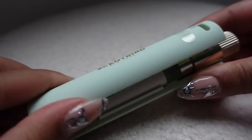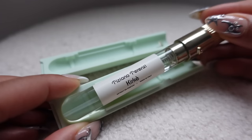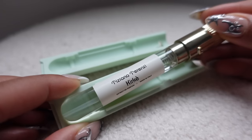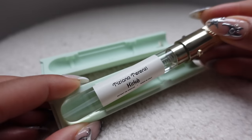So the fragrances that I have for this month are from Tiziana Terenzi, Kirkè. I love this. The first spray, you can really smell the passion fruit. It dries down. You can really smell the patchouli and musk. Such a perfect summertime vacation scent. Definitely keeping this in my toiletry bag.